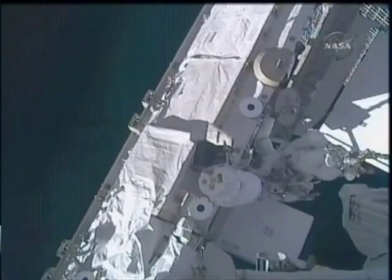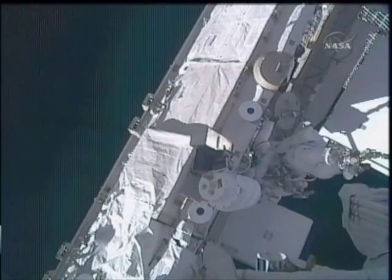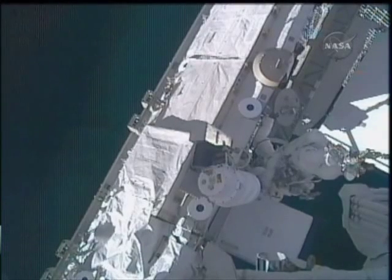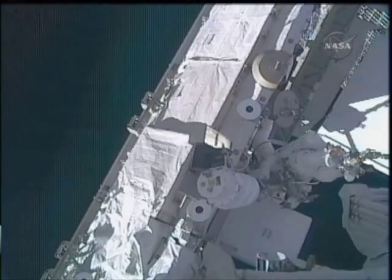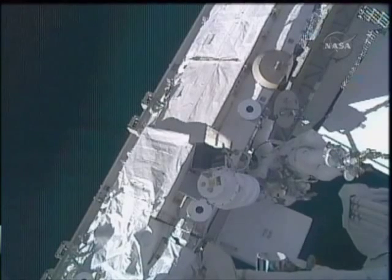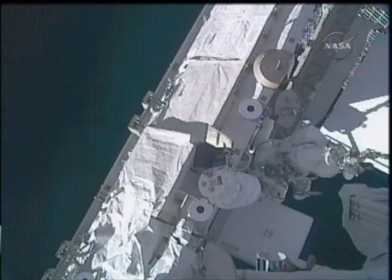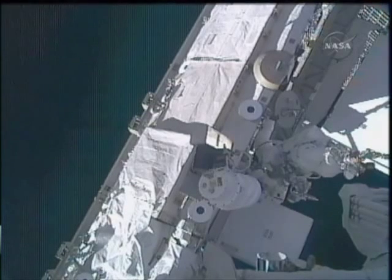And I'm back in the arm. Okay, Christer, if I could get a quick glove inspection from you. Okay, I have 2 good gloves. Okay, you can go ahead and GCA the arm clear structure and then give Kevin a go to maneuver to the old ATA setup position.